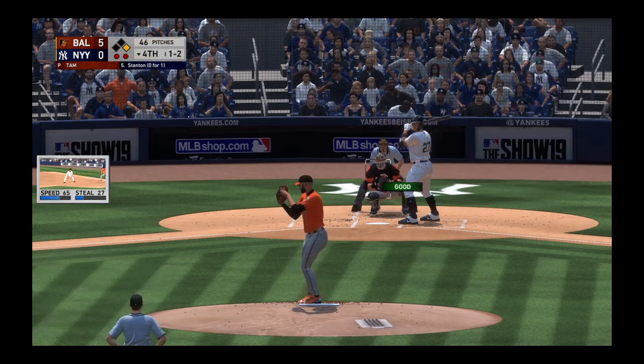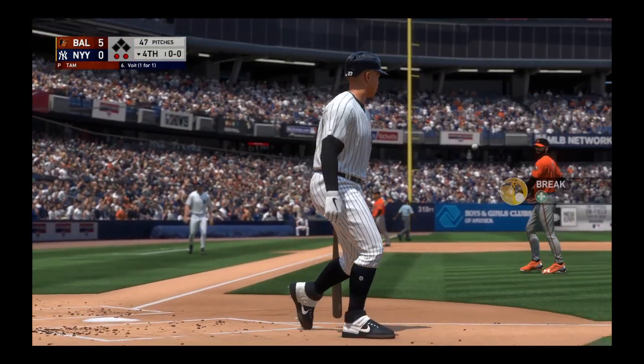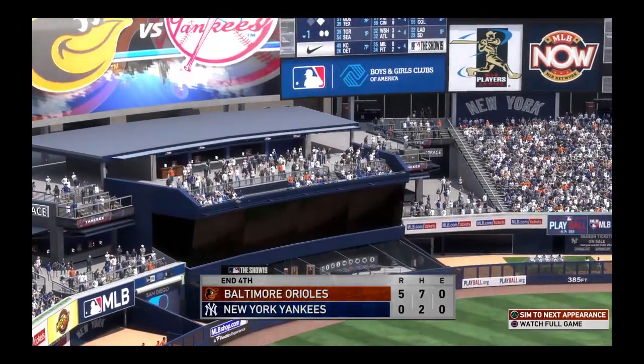No runs, two hits, and no errors for the Yankees so far. And he struck him out, his seventh of the ball game, and that ends the inning. One left for the Yankees. Need to get it going soon. It's 5-0.